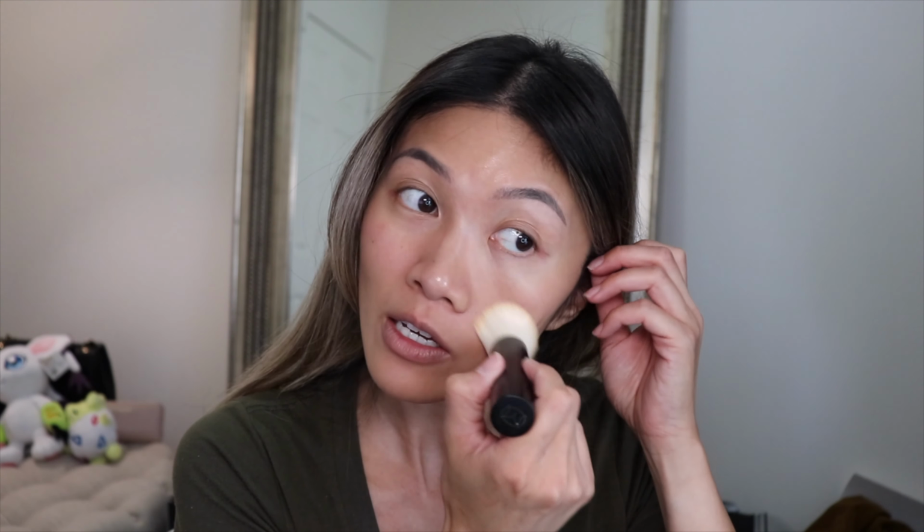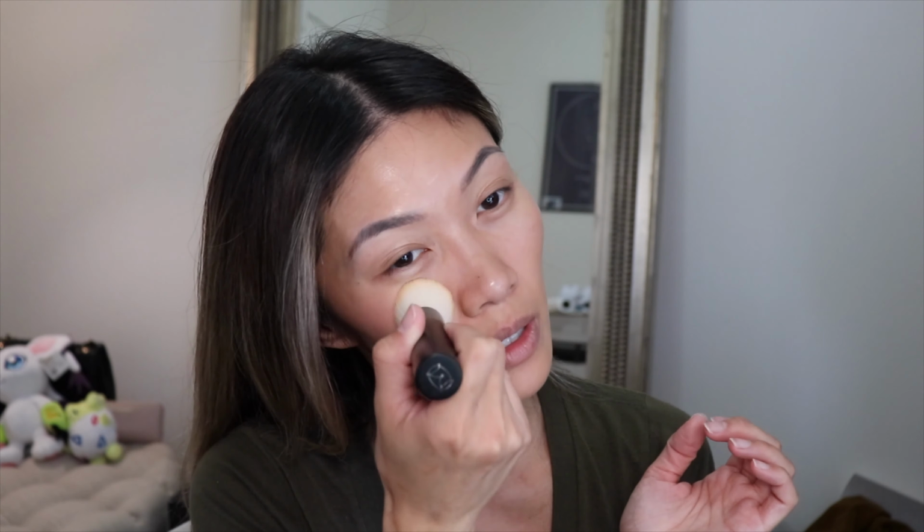Again, this whole line is very minimal, less is more, and I do like that concept. The glam is nice and all, but sometimes there are days where I just want to look like me, right? There are just days like that. So I just tapped it on very quickly, and then I go back in with the brush just to blend it out a little bit, just a smidge.